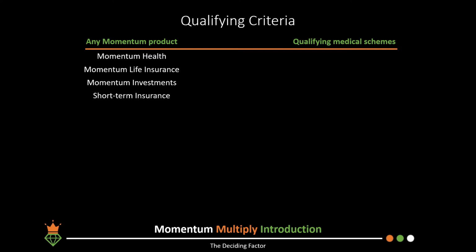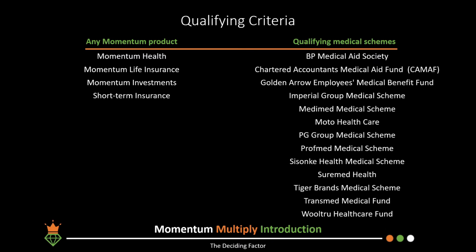Relating to the medical schemes, if you are a principal member of these qualifying medical schemes, such as, for instance, the BP Medical Aid Society, there are others, for instance, like the Chartered Accountants and MediMed scheme. But I'm not going to read all of these out for you. If you want to have a look, you could hit the pause button and see them for yourself, and to see if the scheme you are part of is listed here. Some of the above mentioned schemes are specific and or closed company industry programs, but if you are lucky enough to be a member of any of these, you can join Multiply. I myself am part of the ChemF program, and this allows me to join Multiply.